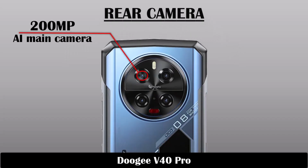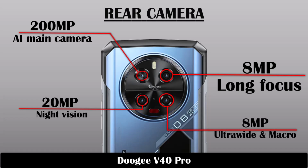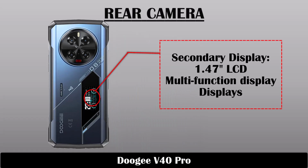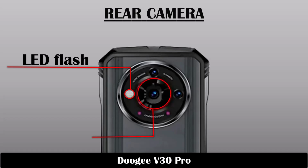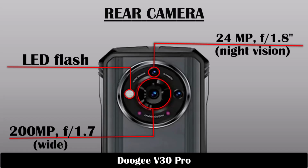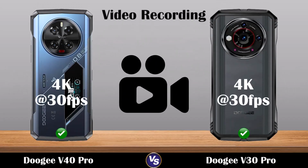Rear camera. Video recording. Selfie camera.